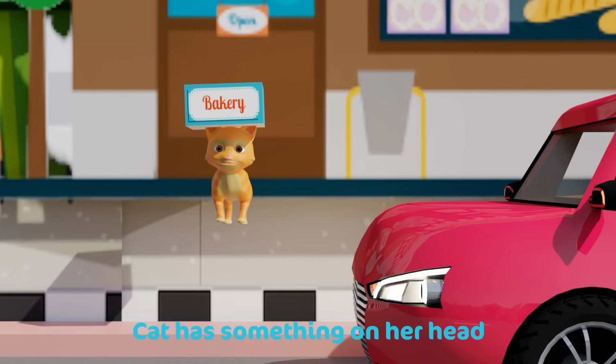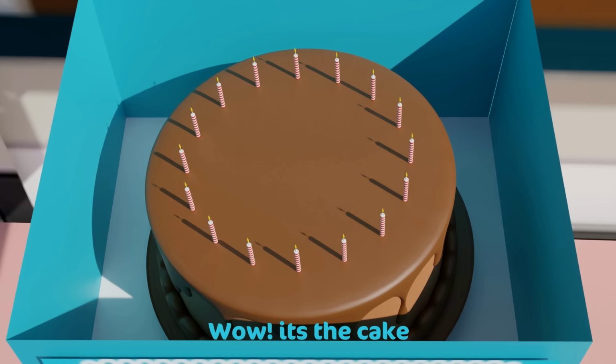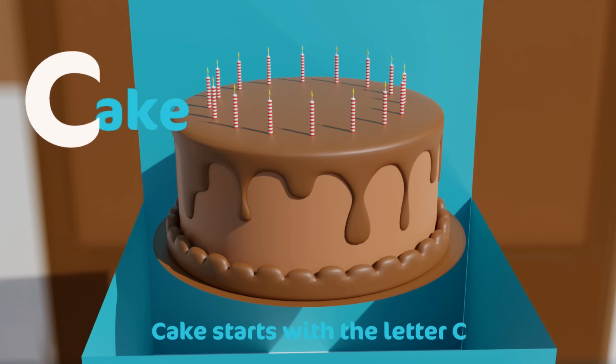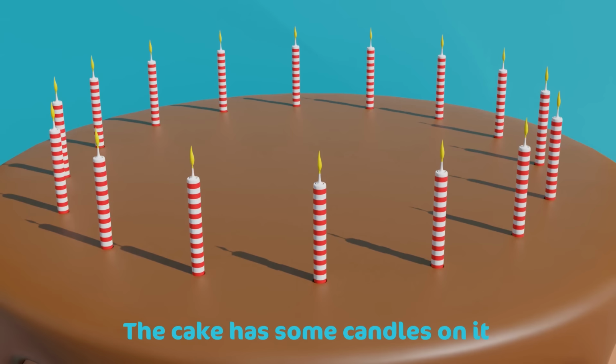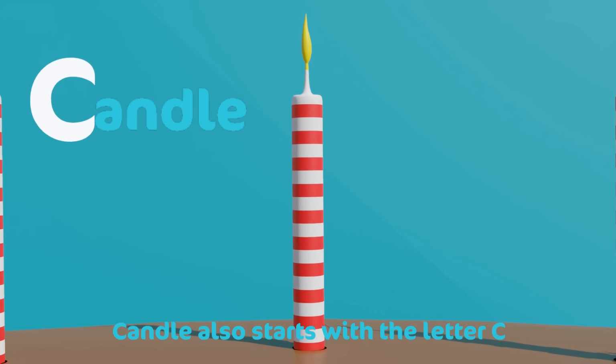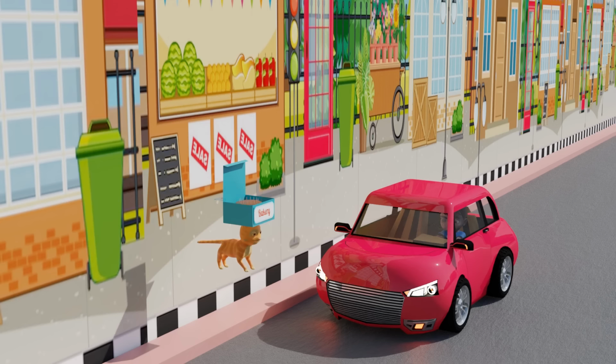Cat has something on her head. What is it? Wow! It's the cake. Cake starts with the letter C. The cake has some candles on it. Candle also starts with the letter C.